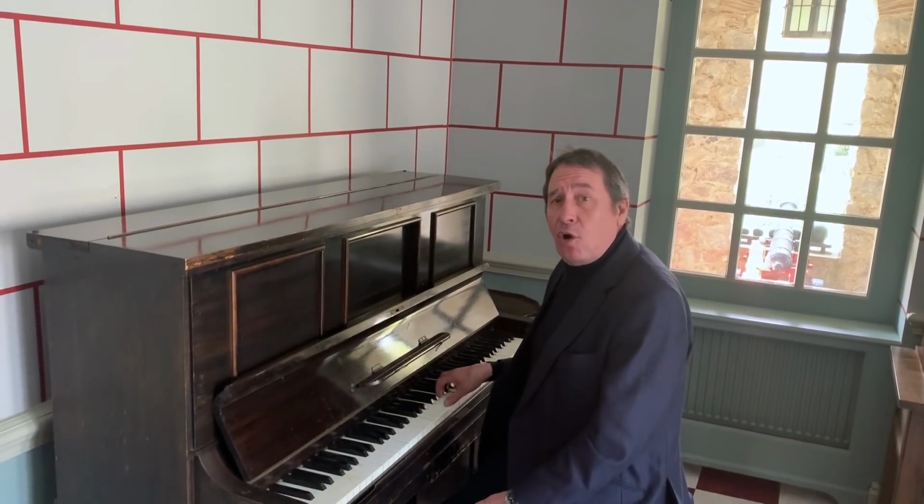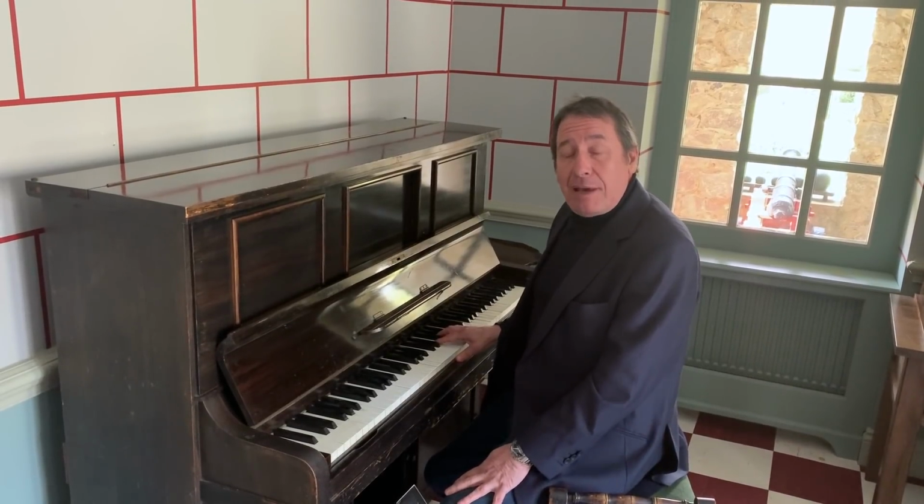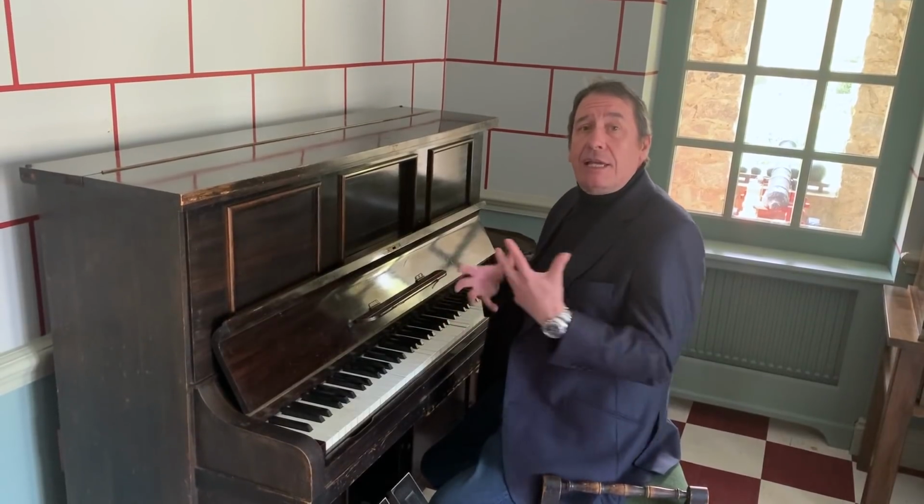What I'm trying to explain is that even before I was born or laid my grubby little fingers on its lovely keys, this piano had an extraordinary story to tell, and how the music played on it entwined with people's lives on special occasions.